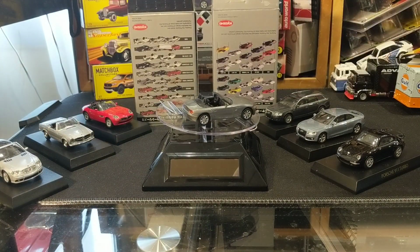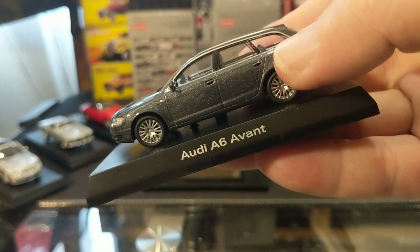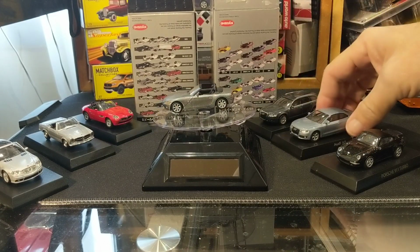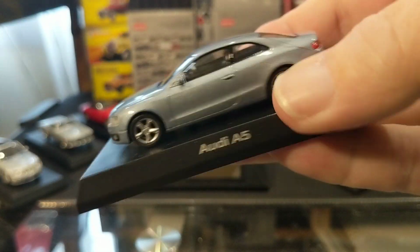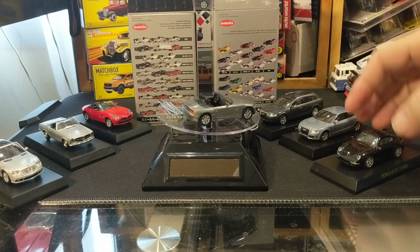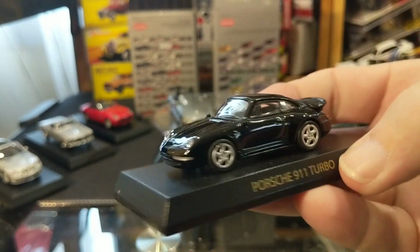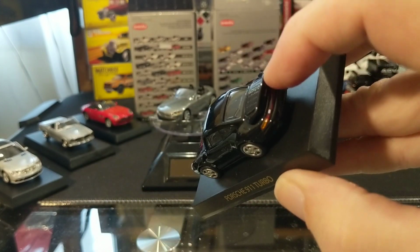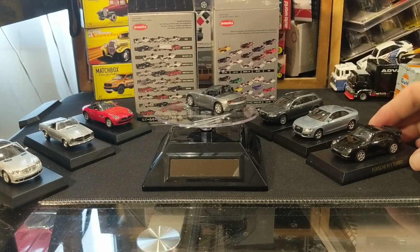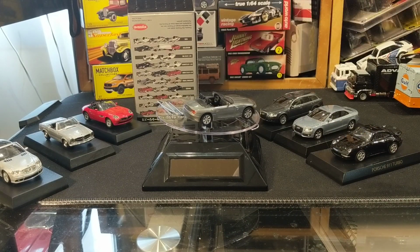So, two BMWs, two Mercedes, two Audis, this beautiful Audi A6 Avant, and this Audi A5. So that left this poor little fella as being the sole Porsche in the family from Kyosho, this 911 Turbo, which was the first of the new Kyoshos to get presented. So let's see where we go from here.